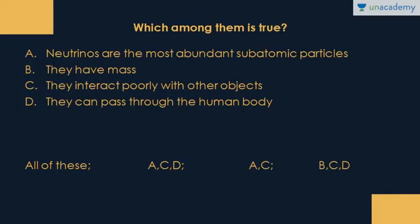Next, which among them is true? A. Neutrinos are the most abundant subatomic particles. B. They have mass. C. They interact poorly with other objects. D. They can pass through the human body. So this is from I think yesterday's Indian Express.